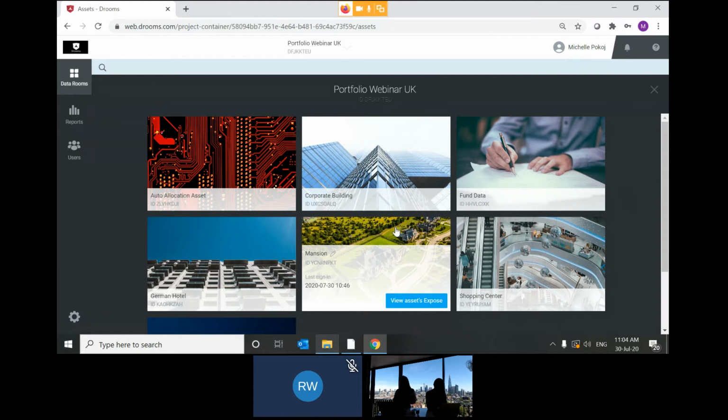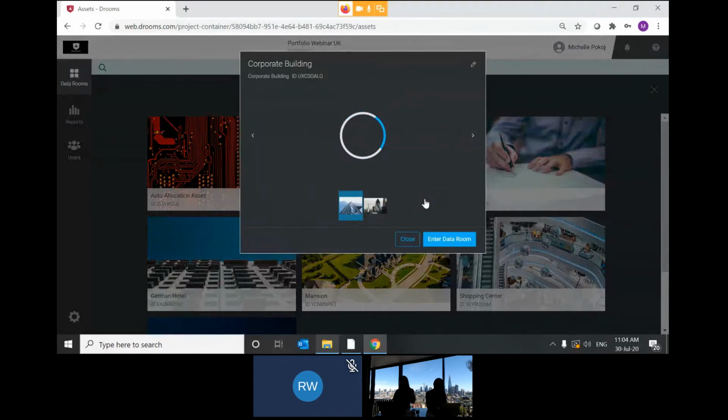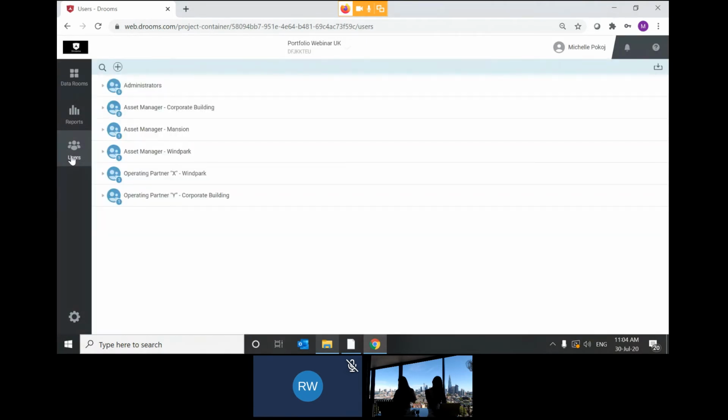But to make it look nice and pretty, you can, for example, upload some expose images, add a description to make it nice. So let's jump straight into our user section. This is where you manage the user groups and their access. I have set up already some asset managers and operating partners.